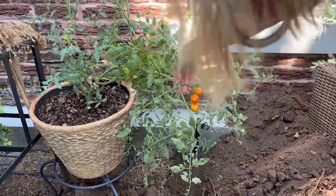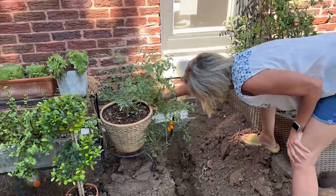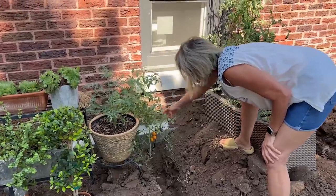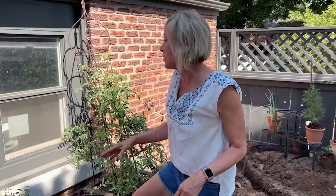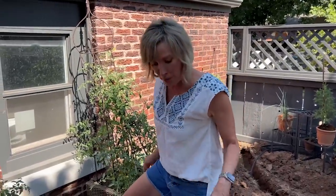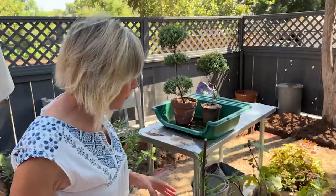So I think that's just very, very fun. And it looks like I'm starting to get maybe a sign of mealybug. I'm not sure. I need to check that out more closely. But I have some tomatoes back here. I think it might be fun to get them growing up on the wall. I just can't wait to start playing. But I can't play until the chaos is done. I do want to show you.